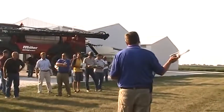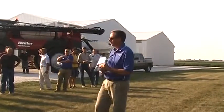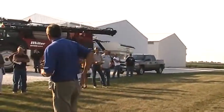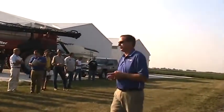This show plot was planted in 15-inch rows. It was planted on June 8th, so it is on the late side. It was no-tilled in at about 175,000. It did pop out of the ground pretty quick, as you'd imagine at that date, but obviously just because of the calendar, it is behind as you would expect.